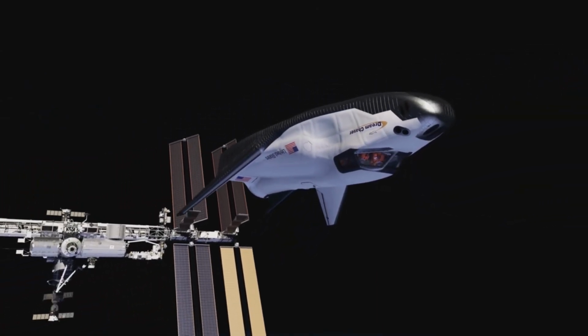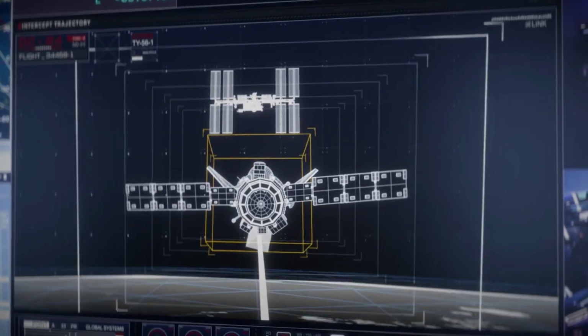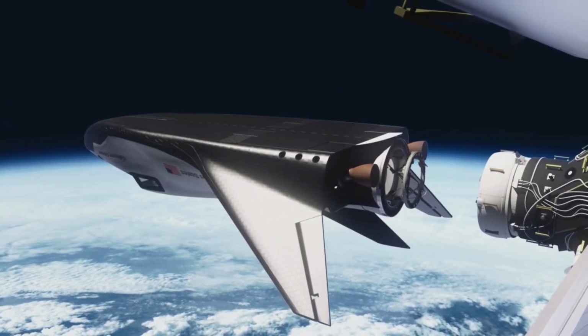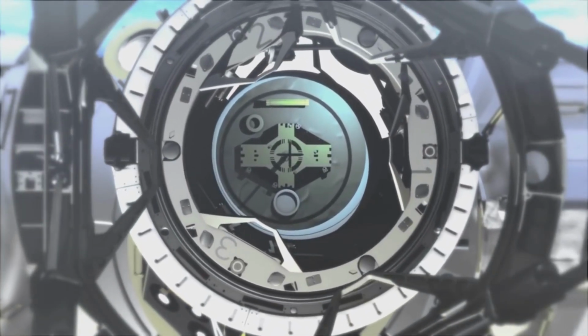Thankfully, with the help of the Shooting Star service module, Dream Chaser can deliver up to 5,500 kilograms of pressurized and unpressurized cargo to the space station, including food, water, supplies, and science experiments before returning to Earth. Crews can access the Shooting Star via the aft hatch, berthing to the space station.